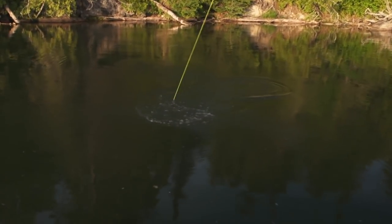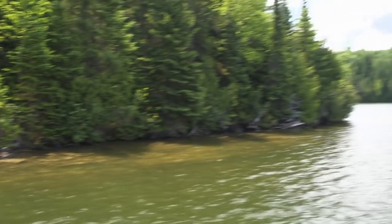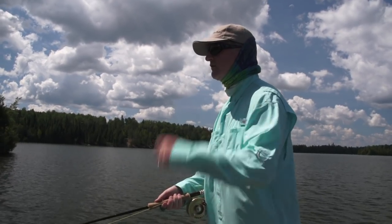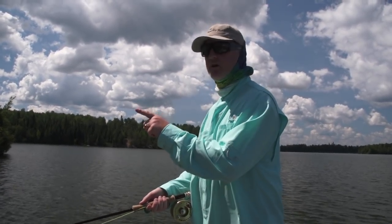It's very visual. And what's interesting about this, it's very much like streamer fishing. When you smack a streamer down behind a rock or in front of a rock in a river, and you give it a couple tugs, usually within 3 or 4 pops, if there's a fish there, he's going to take it.